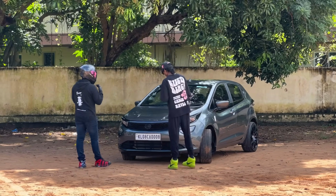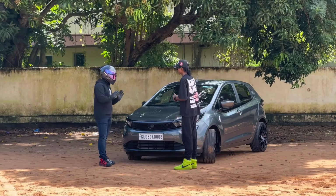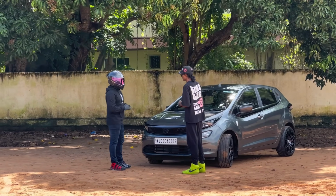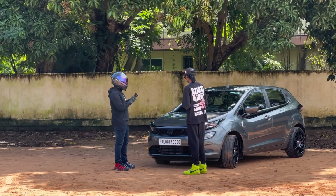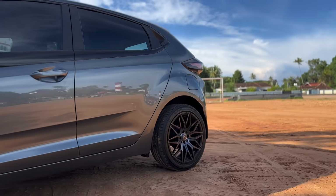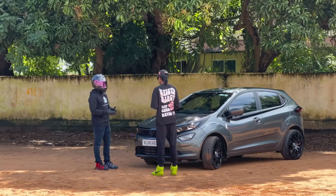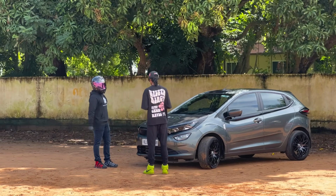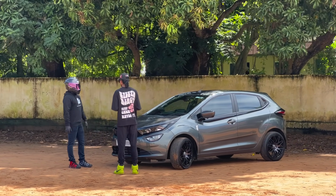Okay, cool. After getting the car, what was the first mod you had done? When I took the delivery of the car, I took it directly to Grid 7 and changed the tires and alloys because I was not happy with the alloy design as well as the tire size. I wanted better grip and a wider tire. So that's the first thing I did. I guess the car did like 10 or 15 kilometers before the whole tire and alloy was swapped.